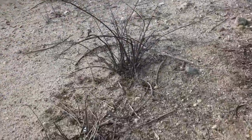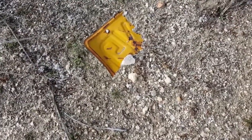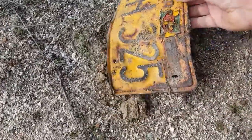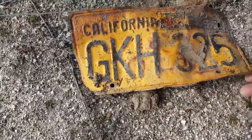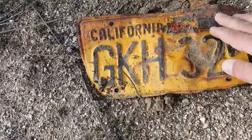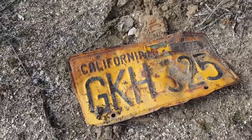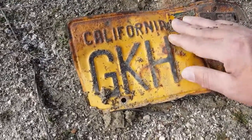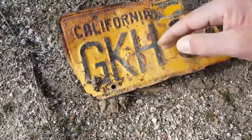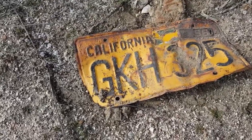Well, it looks like I found a license plate, and this one I'm thinking it's pretty old. Here, take a look. It says 22. Oh no, not 22, 55. Upside down, or no, 56, can't tell. That's still cool. 1956 license plate. Yellow. That's kind of neat. Still had some of the tag left on it. I don't want that on there, but very cool. All right, on with the searching.